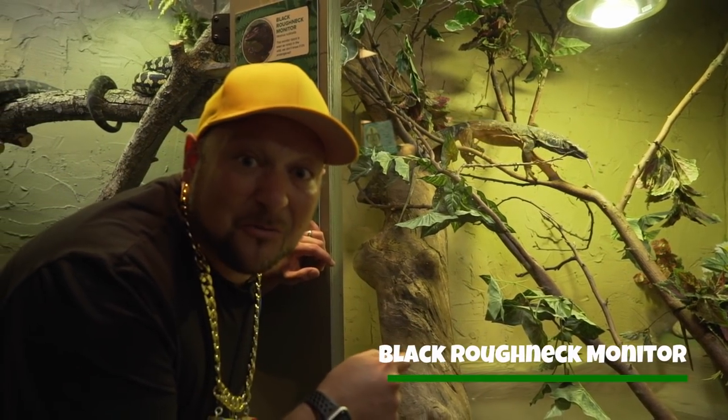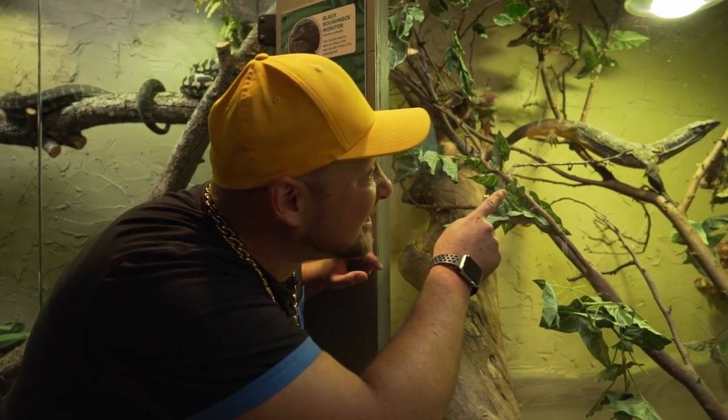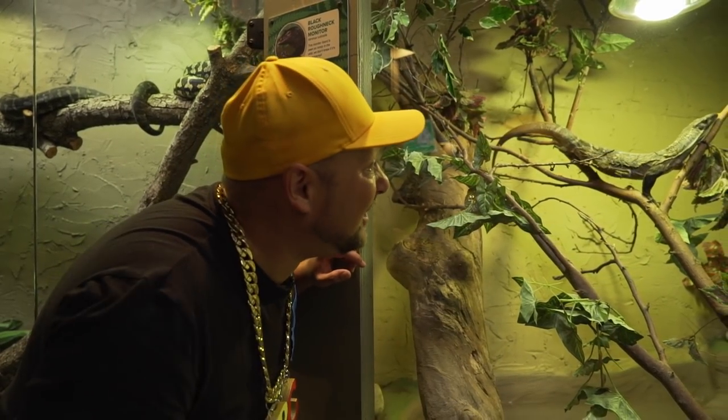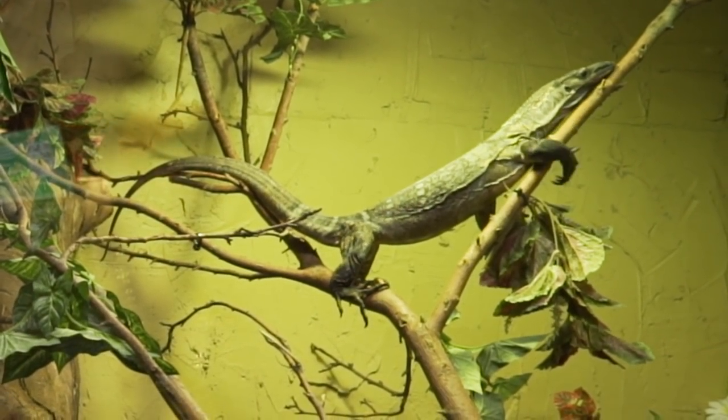This is a black roughneck monitor, often found in swamps. Look at its long tongue as it checks everything while it's walking. So cool. Let's go check out some more.